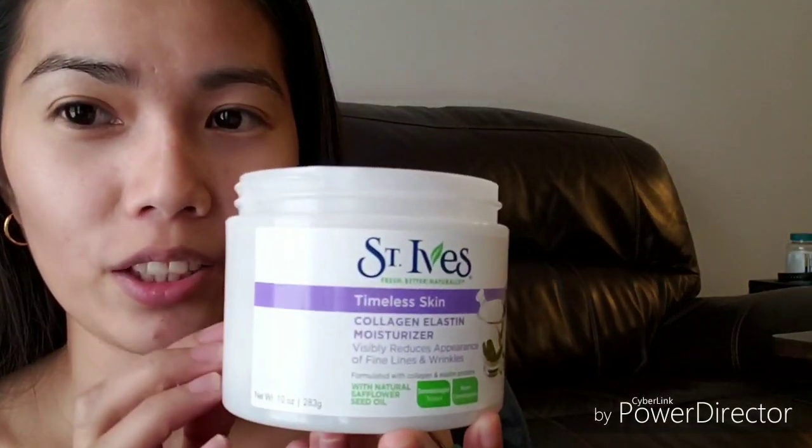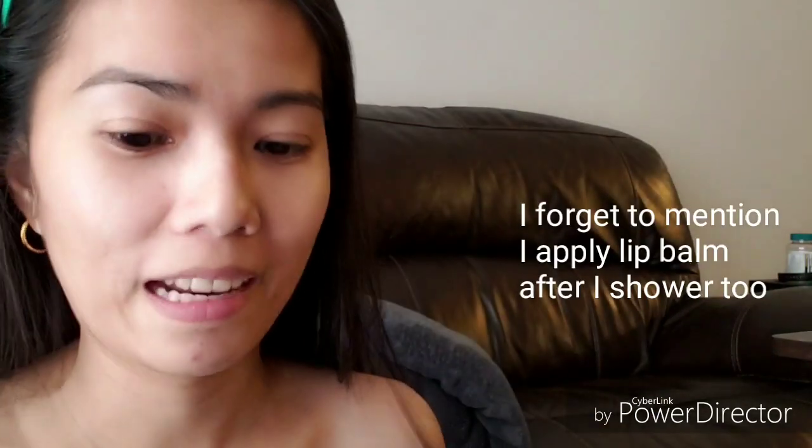After shower, I use St. Ives as moisturizer. It has collagen, elastin, and it can reduce the appearance of fine lines and wrinkles. As you can see, it's almost half because I'm using it every day.